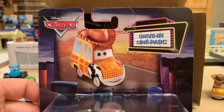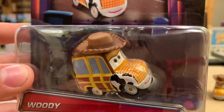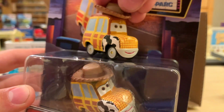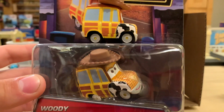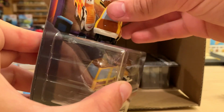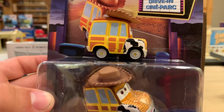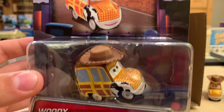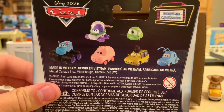So here is Woody, using the diecast art, of course. Here is a little comparison. The expressions do look a little different in the shading. My Woody is kind of old. All of these are actually the oldest. I remember getting all of them pretty much when they first came out, so that was about 2007 and 8. Really interesting cars to make so early on in the diecast line.